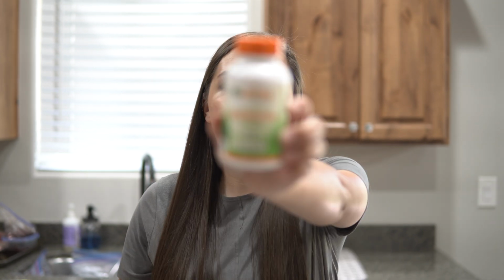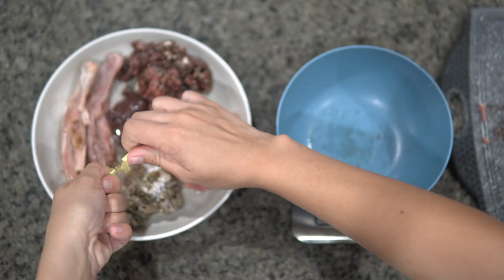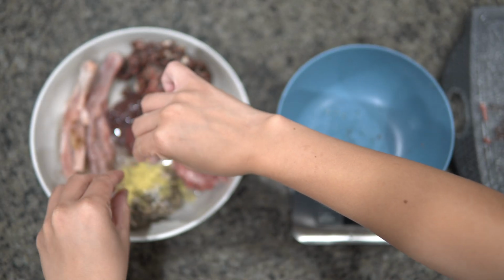Then I'm also going to add 1 capsule of this quercetin. So I just give him 1 capsule a day. I open up the capsule and I sprinkle it onto his food. This is really good for allergies, so even humans can use it for their allergies. But it's really good for immune support, so I'm kind of battling both. I need to strengthen his immune system, and I need to help combat his allergies.